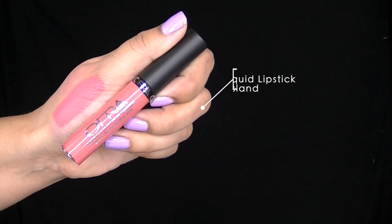So you guys know I've been a fan of OFRA Cosmetics, especially their liquid lipsticks. So they just came out with 2 new colors, and I'm super excited to share these with you guys because I think they're gorgeous and perfect for springtime. So this peachy color, it's like a vibrant kind of peachy fluorescent color. It's what I'm actually wearing right now. I love it. And this is called Cocos Island.